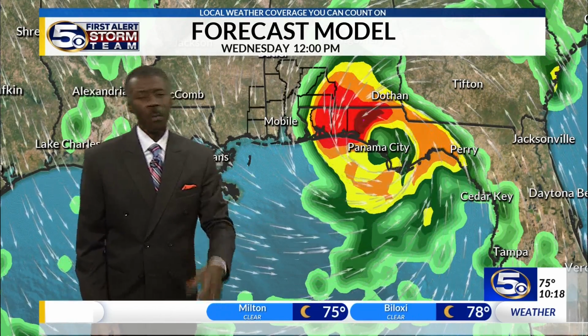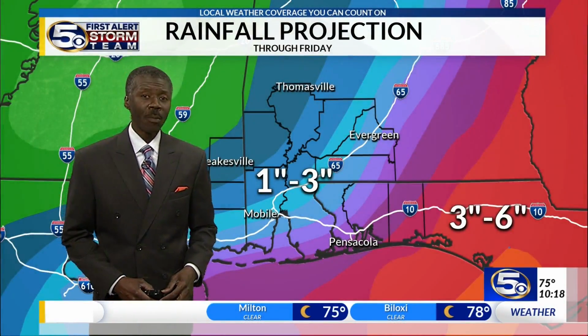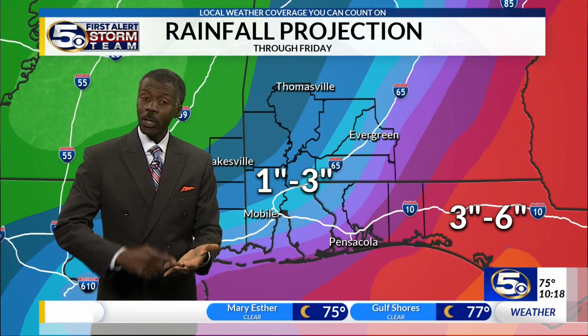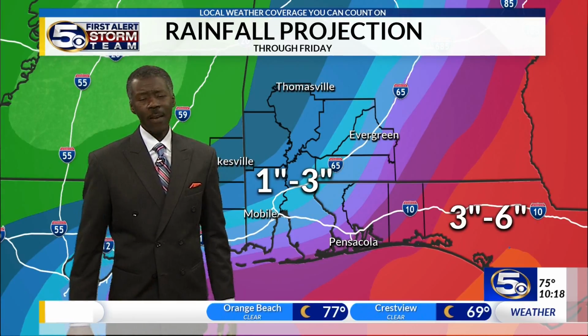Look at what we get, a north wind, an offshore wind. That's the better side to be on when a hurricane or a tropical storm is on the way. The other side of the storm, you get the storm surge, you get the risk of tornadoes, and you tend to get the heavier rain.